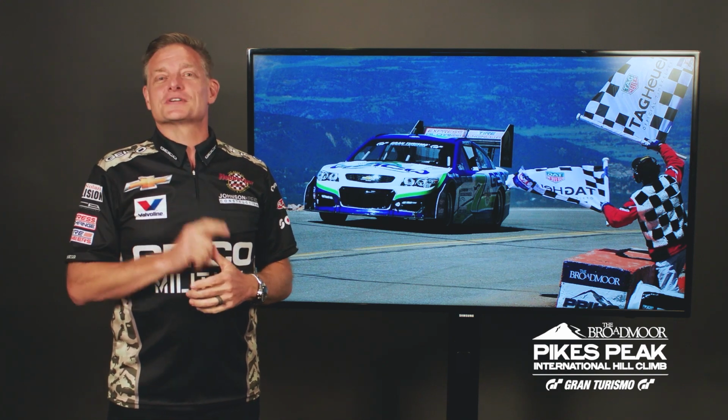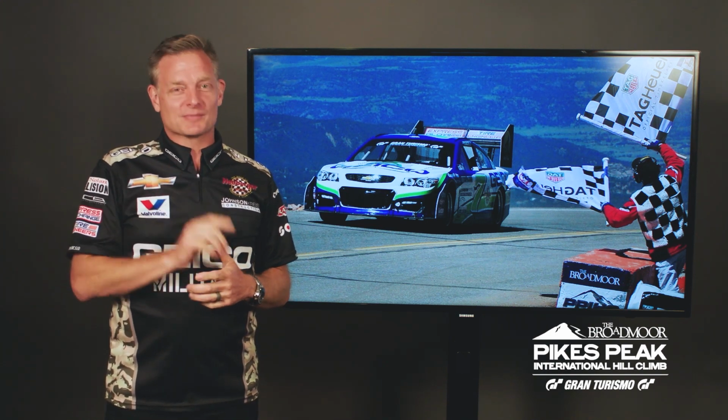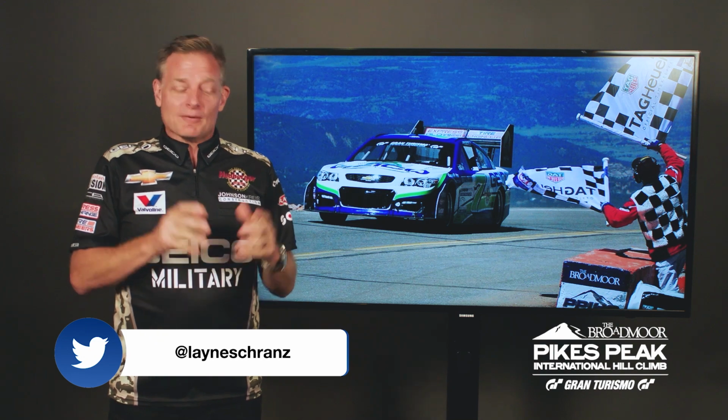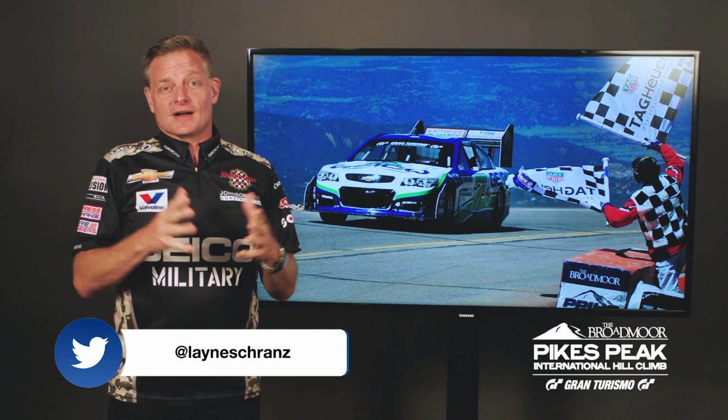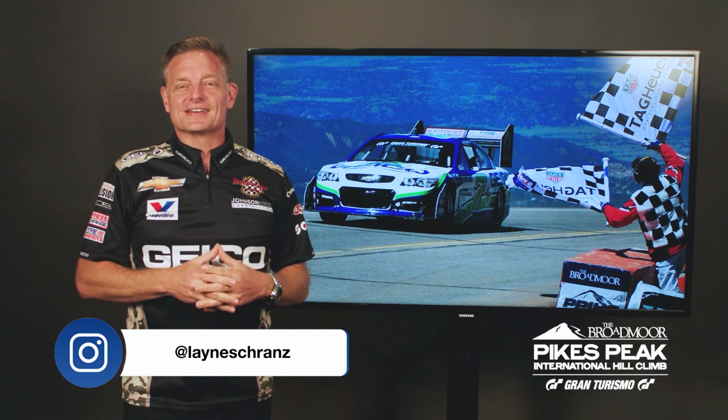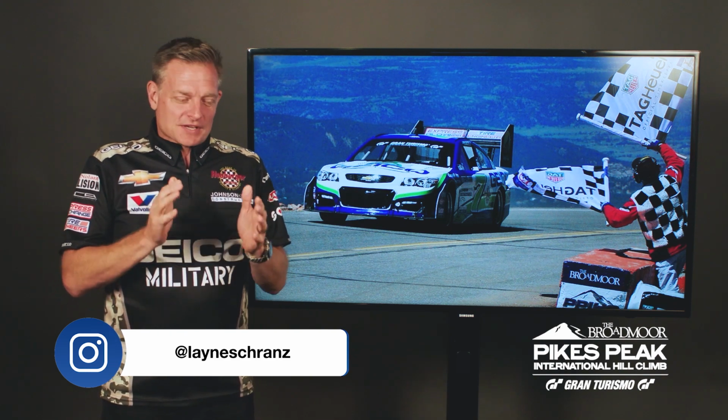Clint, his son, and myself raced against each other on Pikes Peak for many, many years. Unfortunately, he beat me more times than I ever beat him, as he is one of the winningest drivers, or the winningest driver in the Pikes Peak Hill Climb. But that was special. It was also special, obviously, because of the 100th year of the first race that took place in 1916.